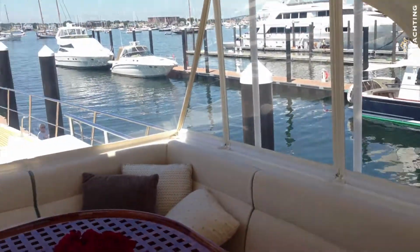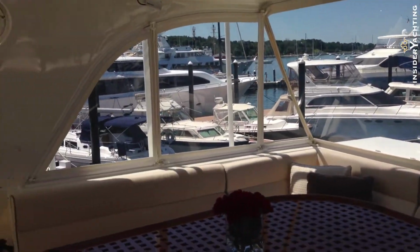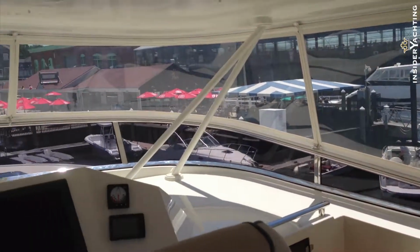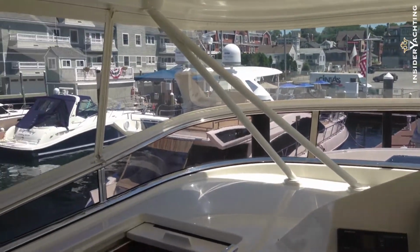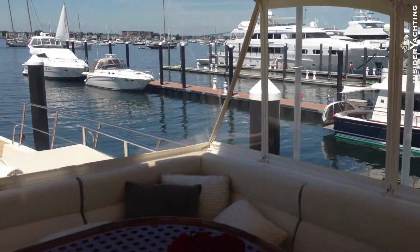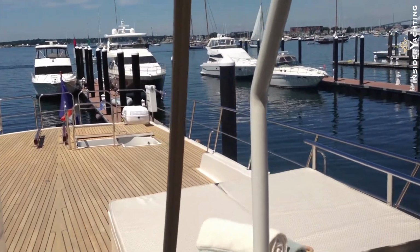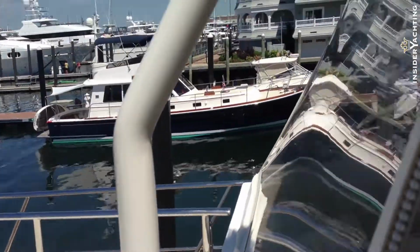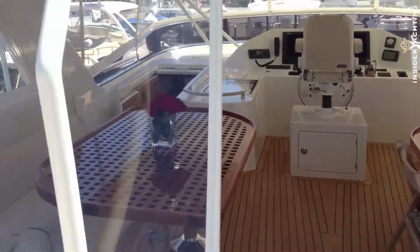And then all around here actually looks like isinglass, but it's not. It's called Easy to See Why, and it wraps all the way around this helm station. So if you are up here in bad weather, you can really isolate this area. This glass is like isinglass, but it's just much, much thicker. So it holds its shape a lot better, and it works really well for this area.